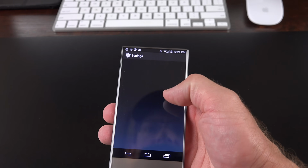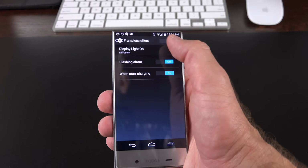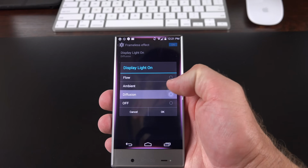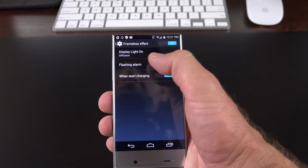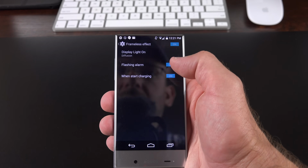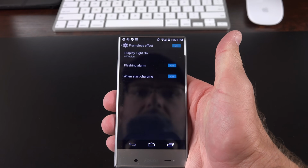So if you go to settings here, go to display. Under frameless effect, you have several options here under display light on. So you can see we have flow, ambient, and diffusion, or you can turn it off entirely. You can also enable a flashing alarm effect, so it flashes the edges of the screen when an alarm is going off. And when you start charging, you get this little effect here that swipes across the screen.